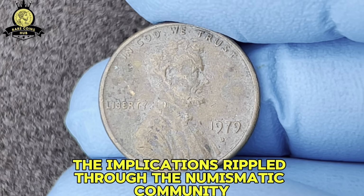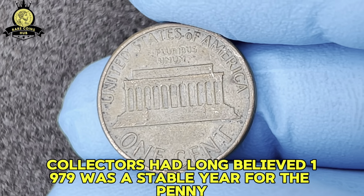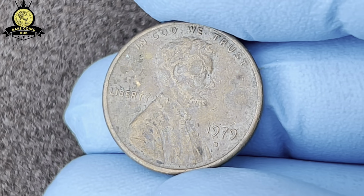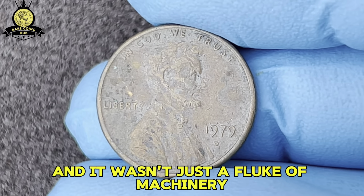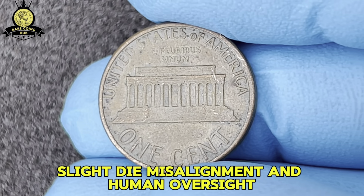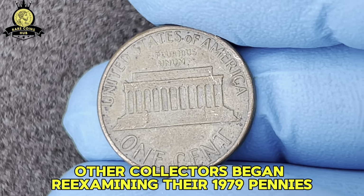The implications rippled through the numismatic community. Collectors had long believed 1979 was a stable year for the penny, a routine chapter in Lincoln cent history. But now that belief had been challenged. The error was real. Confirmed. And it wasn't just a fluke of machinery, it was a perfect storm of leftover metal, slight die misalignment, and human oversight. Other collectors began re-examining their 1979 pennies.